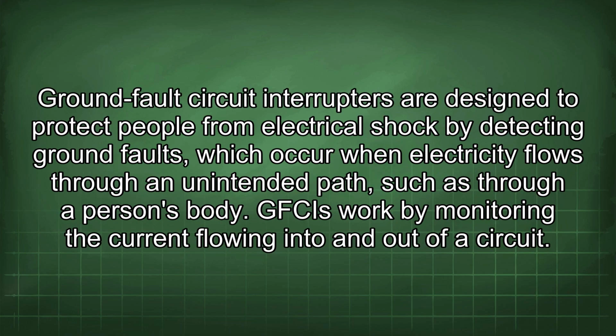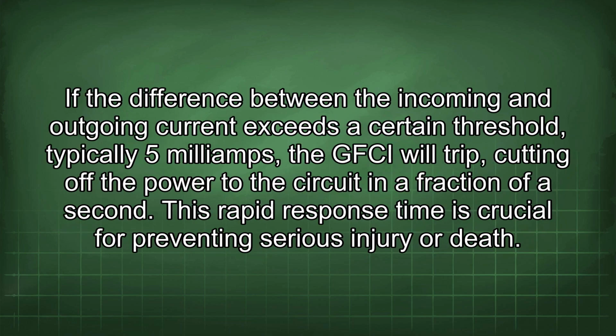Ground fault circuit interrupters are designed to protect people from electrical shock by detecting ground faults, which occur where electricity flows through an unintended path, such as through a person's body. GFCIs work by monitoring the current flowing into and out of a circuit. If the difference between the incoming and outgoing current exceeds a certain threshold, typically 5 mA, the GFCI will trip, cutting off the power to the circuit in a fraction of a second. This rapid response time is crucial for preventing serious injury or death.